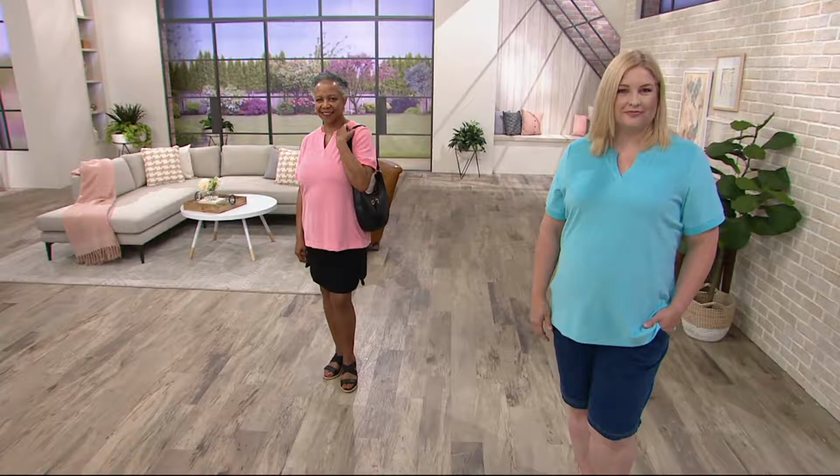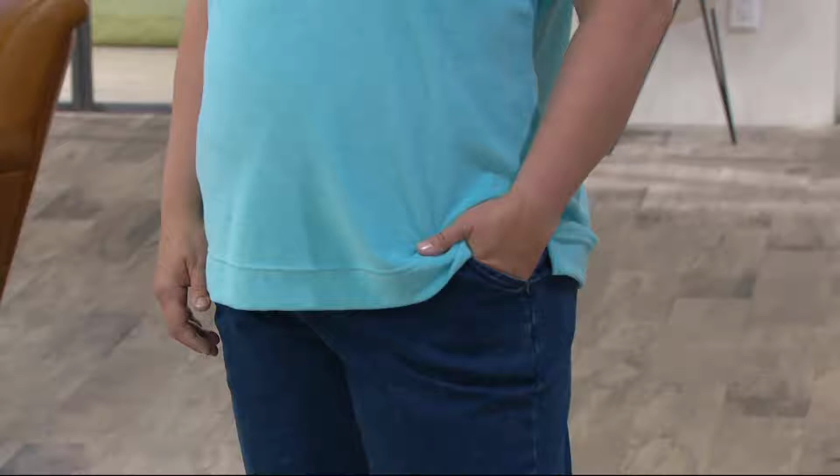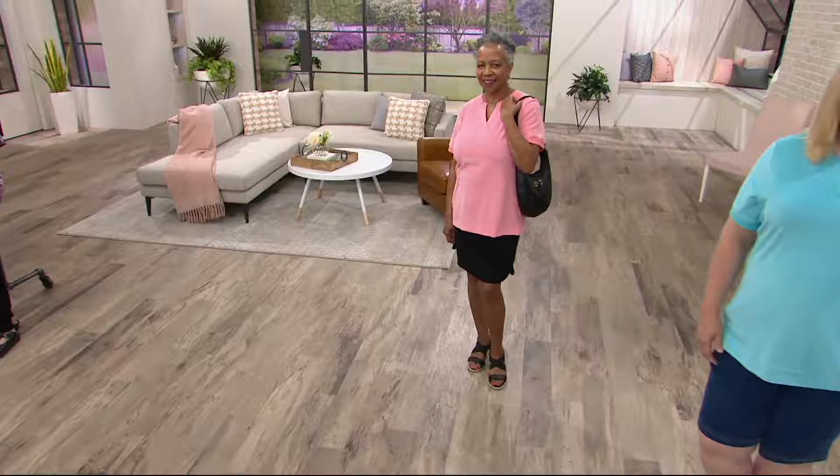She's got it on with a pair of denim shorts. So cute. Look how nice it fits through the shoulders. It's a short sleeve, but it covers much of your upper arm. So it's not down to the elbow, but it's still a nice flattering sleeve. You've got that little seam around the bottom, but it's not a banded bottom that digs in. It's a nice loose fitting bottom. The Y neckline is very flattering.